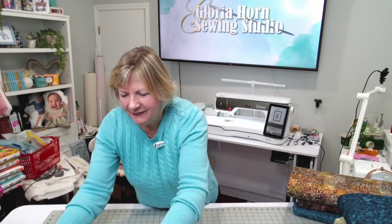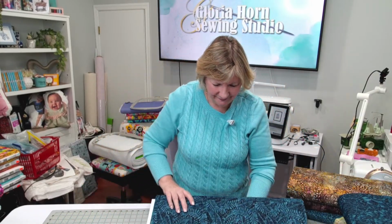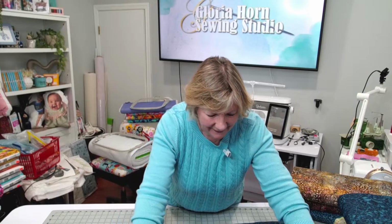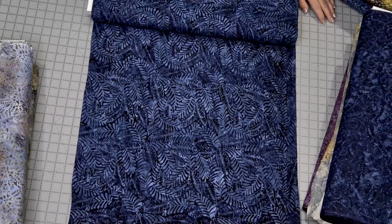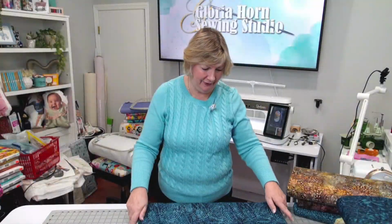Okay, here's another one. This one is large leaves, dark blue. Same blue as in this one, so you can see they match exactly. I kind of like this one. Looks tropical, doesn't it? Okay, just a couple more, and then we're going to go right into the bargains.